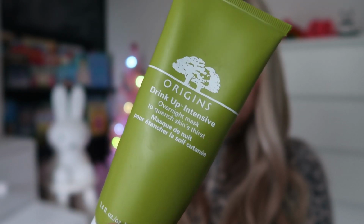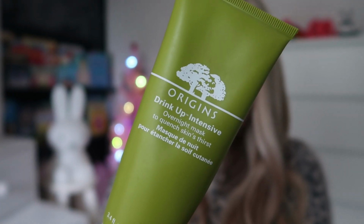This is the Origins Drink Up Intensive Overnight Mask. I've used this on and off for years. I used to love Origins and bought a lot of their skincare. Now this is probably the only thing I buy from Origins, but it's a good one. I would definitely recommend it if you have dry skin.